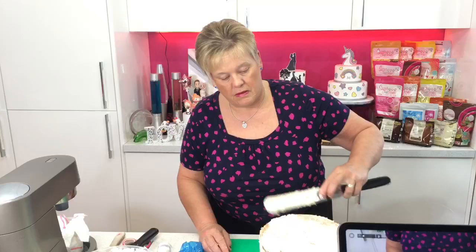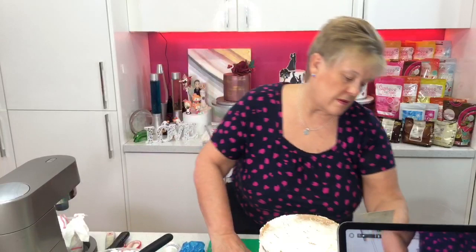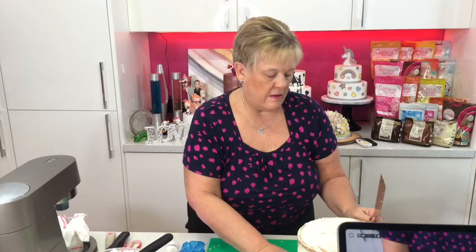And you can actually buy cake levelers as well, which are a bit like a cheese wire, for those of you who are maybe not feeling as confident just using a knife.